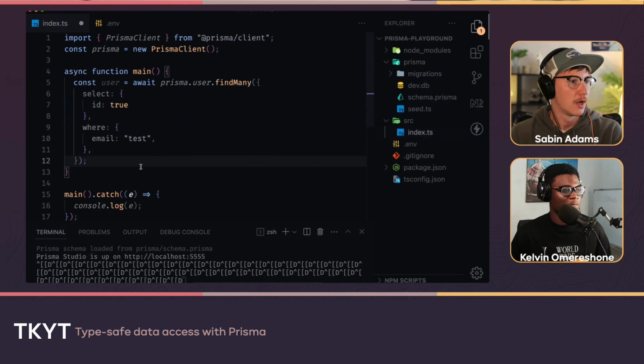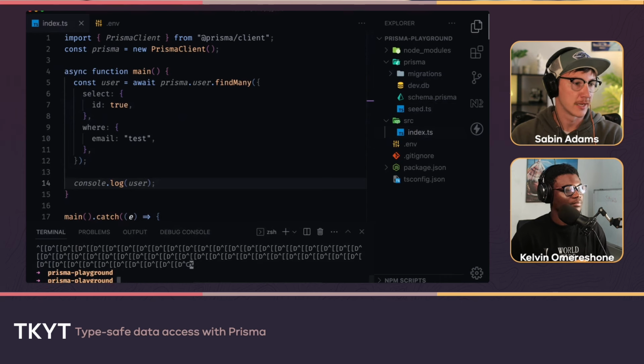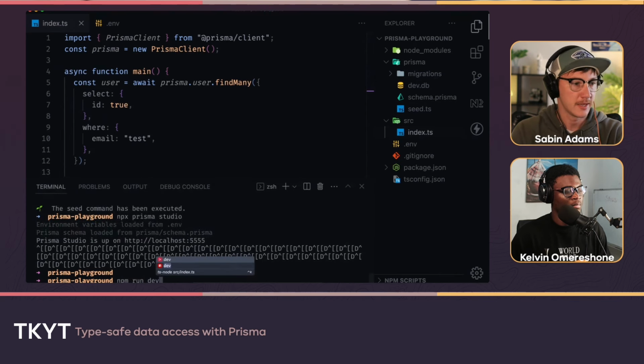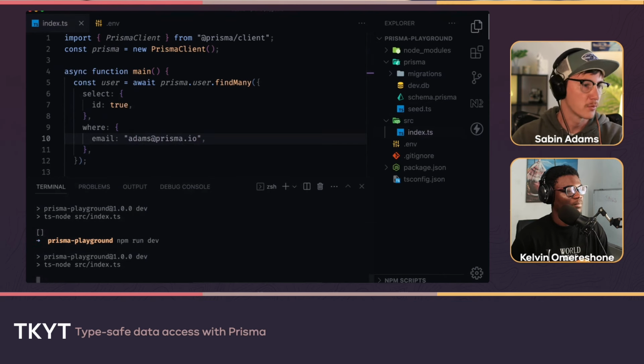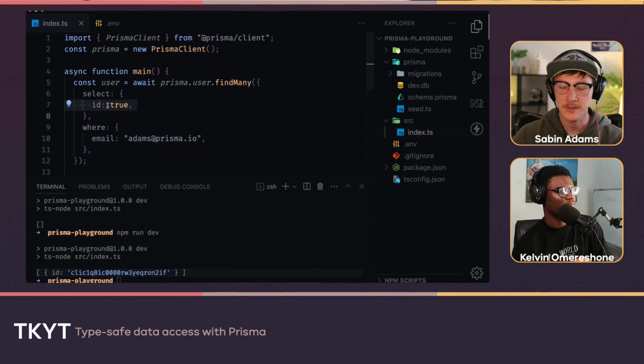And I think we've got that in a user variable now, so I'll go ahead and log that, and let's just run this so that we can actually see what it looks like to run the function in an actual script. So if we do npm run dev, that's just a script I set up to run this. We're going to see we get nothing back, and that's because we're looking for a user with an email named test, which we don't actually have. So instead, I'll do, I think I used this email when I set up the user. If we run it, we get the ID, which is what we selected. And so that's stored right in our database.